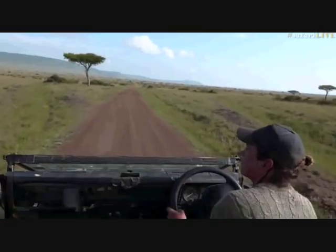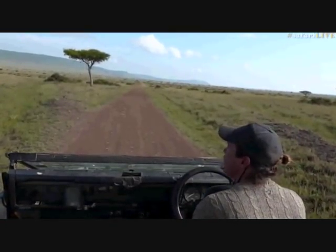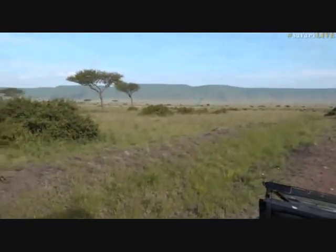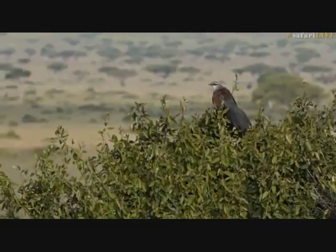But the bird's disappearing. Well, Craig spotted something. What have you spotted, Craig? Oh, and a closer white-browed cuckoo. There we go. Well spotted, Craig. Oh, it's calling as well. Wonderful. Oh, it's such a lovely call. Do it again. Do it again.